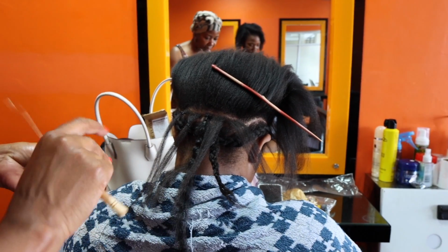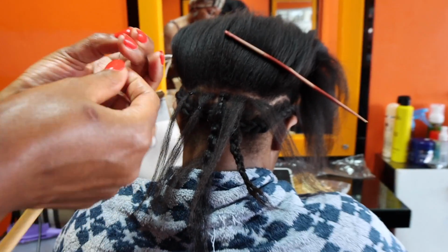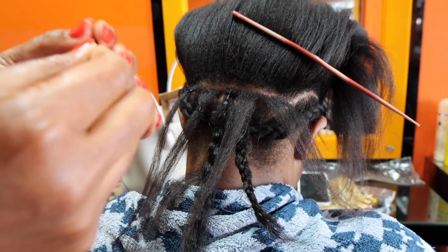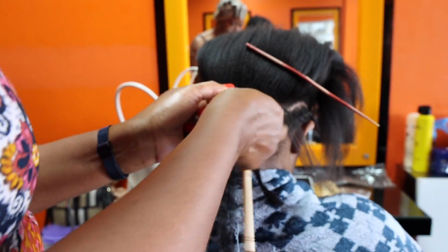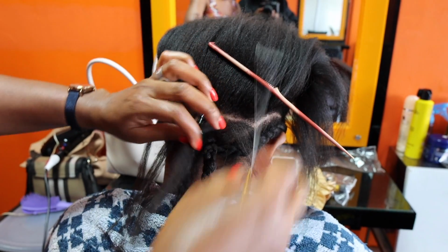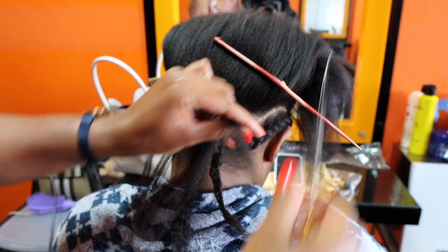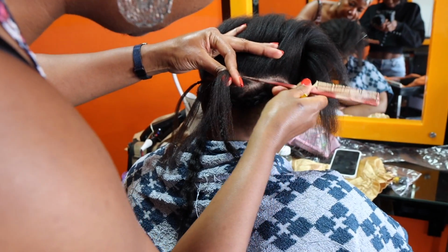And then, is this the same thing as tape-ins? No, it's not the same thing as tape-ins. It's a similar concept, but instead of individual links, tape-ins literally have tapes that you then attach to the roots of your natural hair, or your relaxed hair. Curlsqueen does have tape-ins as well.